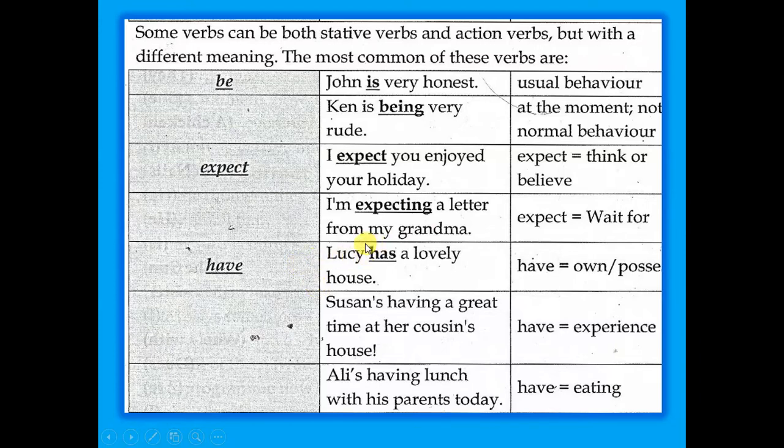Have. Lucy has a lovely house. Have here means own or possess. We said verbs of possession are stative verbs. So has here means she owns this. It's present simple. But look here, Susan is having a great time at her cousin's house. Have here means experience. She enjoys a time there. She is having a great time at the time of speaking, so it's a temporary situation. It's present continuous.